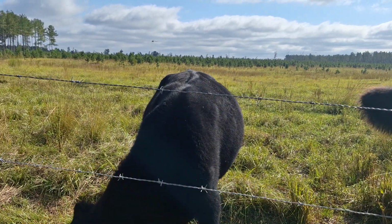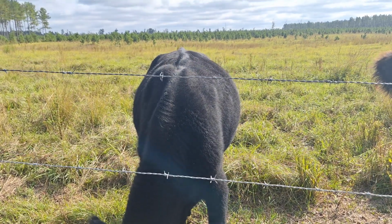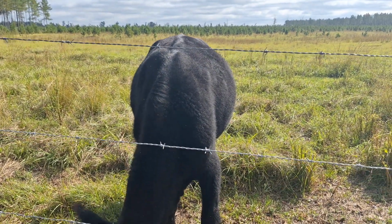And I think Tank going to be short. I think he going to be on the shorter side. He got a sister that's short. So the short ones, they fill out faster.